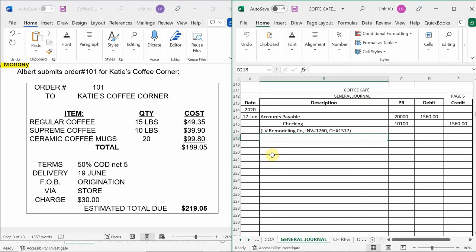In this case, Albert just submitted a simple order. Katie can call in and cancel at any given time, or make changes if she wanted to, any time between now and the 19th. But this is just a simple sales order. Now, what should we do with this information? Because Albert was responsible for taking care of Katie's Coffee Corner.